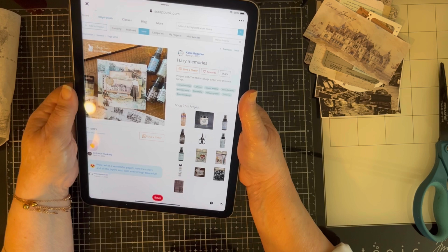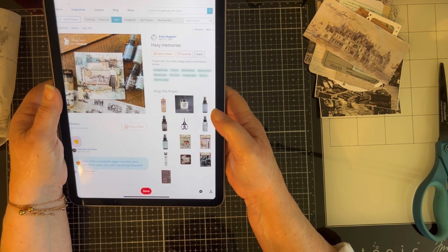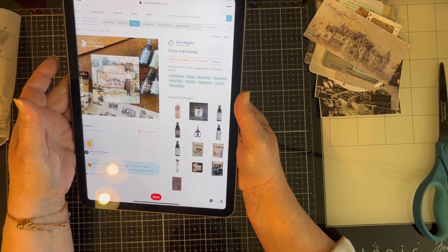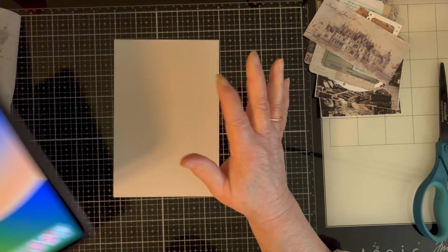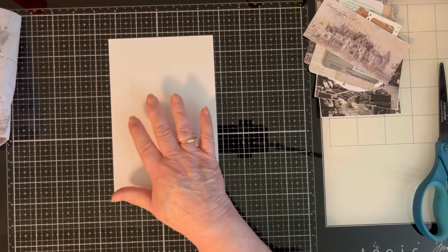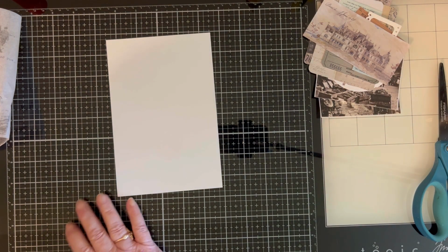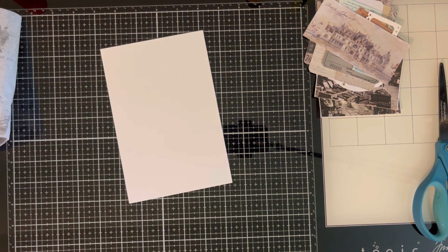I can't even see. Those are too small for me to even see what she used. But if you're interested, you can go look. It looks like she used 4 different colors. But I'm going to use distressing or distress oxides, which I did not grab. So give me just a second.